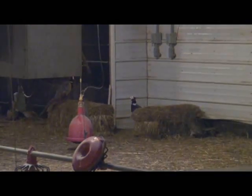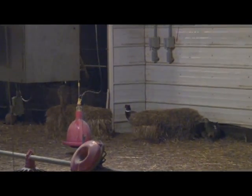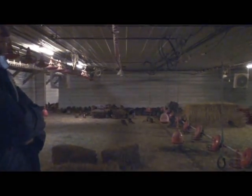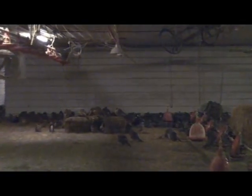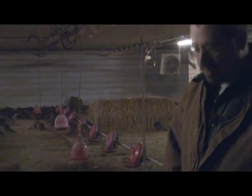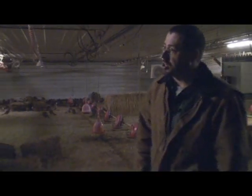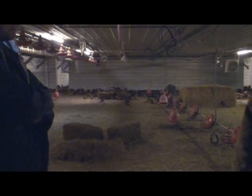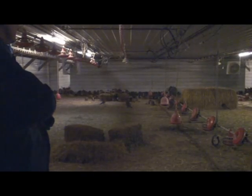You can see the bedding that we use is wheat straw. We never clean it out while the birds are in here. What we'll do is top dress it. You see there's a big bale in the center, and we'll come in and take that bale and spread it all out. You can tell it doesn't really smell in here. It's getting a little bit of an odor to it, but it's not too bad. If you look on the bottom of your shoes, it's not sticking to your shoes. If it starts sticking to your shoes, you know that it's too wet in here. So it's in pretty good shape.